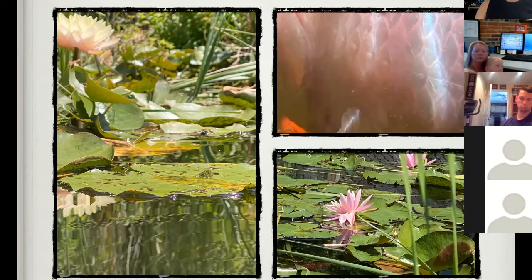I have koi and other fish in my pond, and they're huge, and I couldn't get it just coming at me. They were just all over the place. So I have this really pretty picture of his scales. You don't get a good picture of his face.